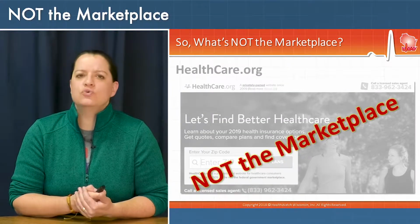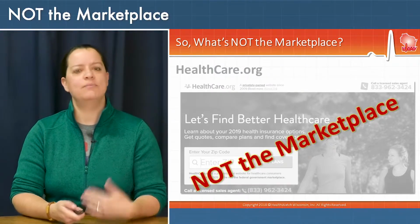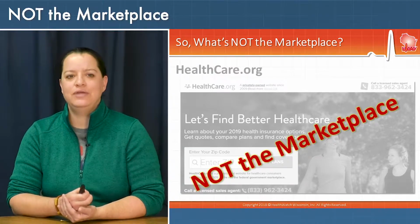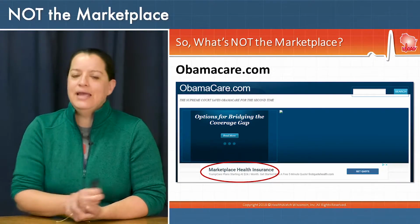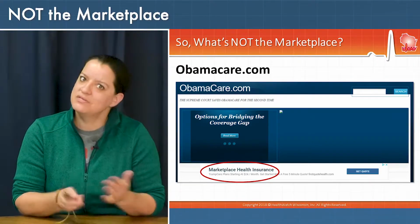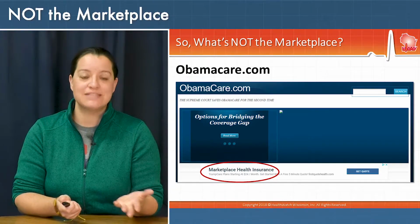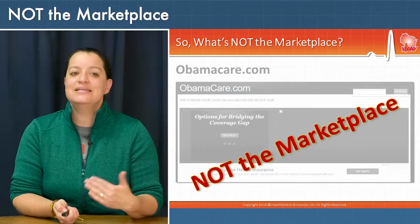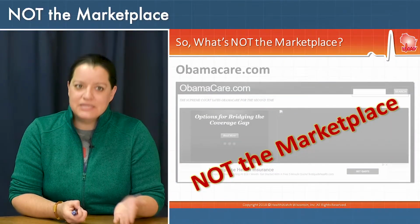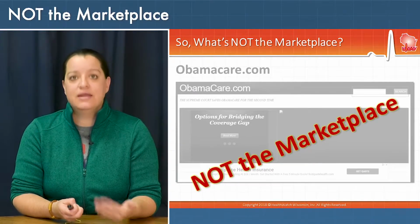Finally, let's say you're just Googling around and you know it's time to sign up for Obamacare. So you type Obamacare into your browser and you get Obamacare.com. And it even looks kind of official because it's got the dark blue, which is some of the similar colors that Healthcare.gov uses. And it even says Marketplace Health Insurance on the bottom. Get a quote. This is not the marketplace. Don't be confused. The official language is Healthcare.gov.